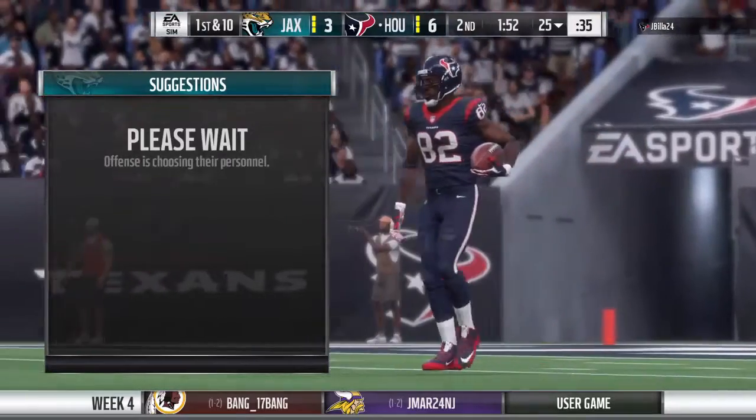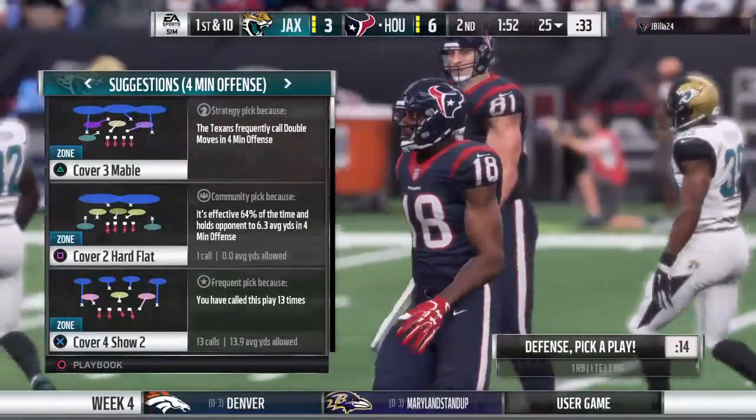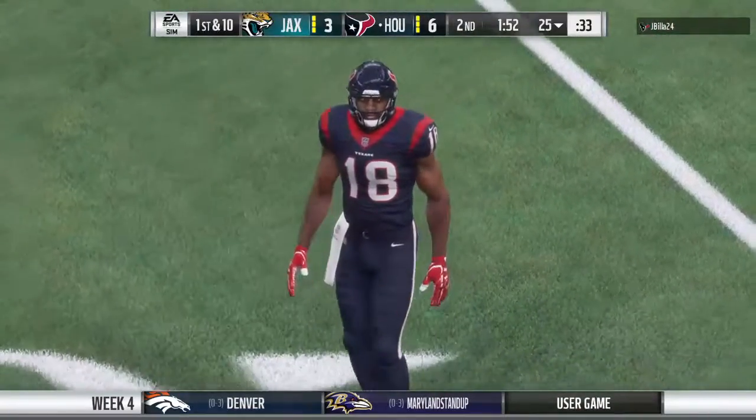And the Texans set to come onto the field. And they had 3 points last time, but they didn't want 3 points because they were well within range of scoring a touchdown. We'll see if they can do better now.